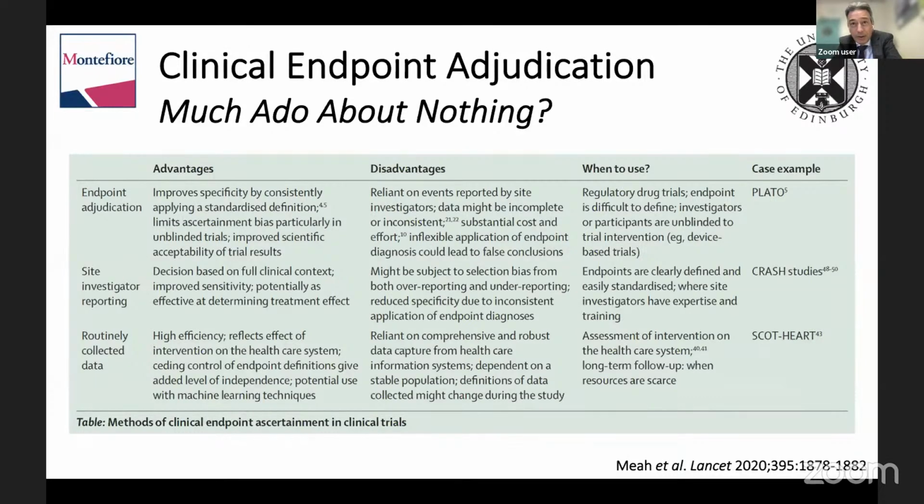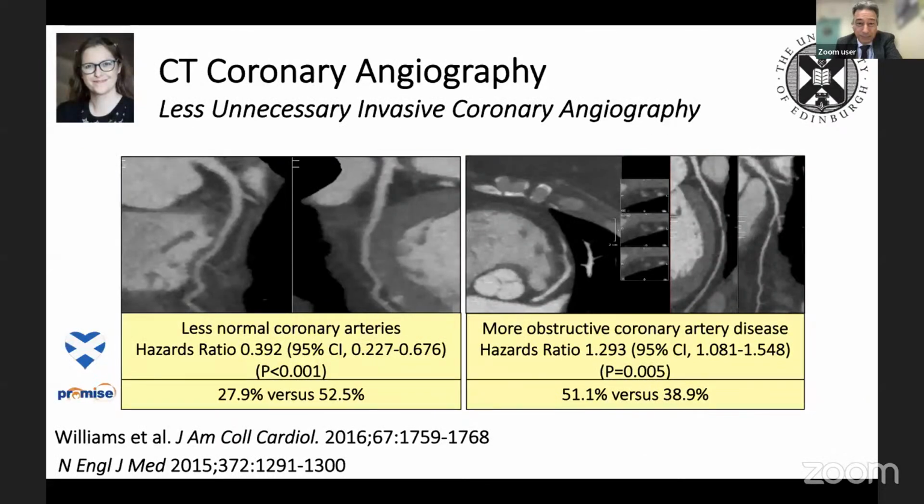case ascertainment bias, someone would have to go in and look back five years ago to the previous CT angiogram to see whether that's going to influence whether they did or did not call it a heart attack. And arguably, CT increases the diagnosis of coronary disease, so surely it makes you more likely to report a chest pain episode as a heart attack than not. But I suppose that's a moot point.